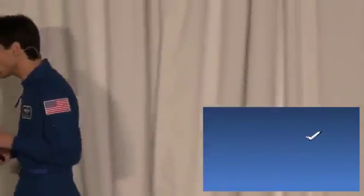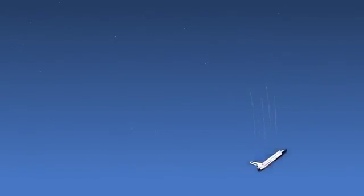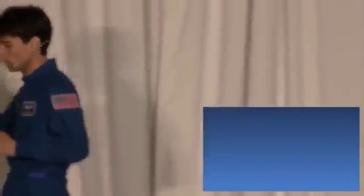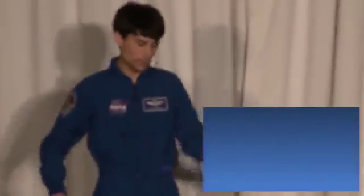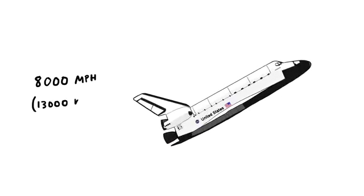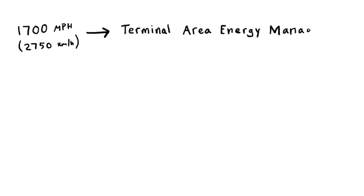Now, as we slow down, we get less of this plasma, and we have less heat, so we're less concerned about melting. But we get more and more concerned with just falling out of the air. We really need to transition from spaceship to airplane. So at 8,000 miles an hour, we start bringing the nose down, lowering our angle of attack. Then at 1,700 miles an hour, we switch into a completely different guidance mode called Terminal Area Energy Management, or TAME.